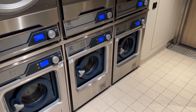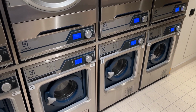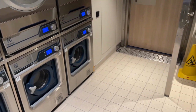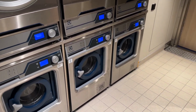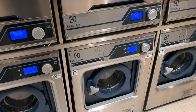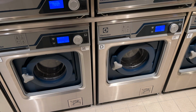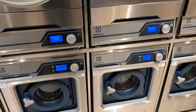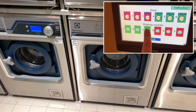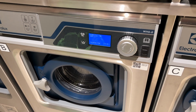Right, I just thought I'd show you the laundry on Iona. Now, it's slightly different to Arvia. The setup's pretty much the same, where you come in, everything's laid out with your sink and everything like that. But the machines are slightly older, I think, because you actually control the machine. Whereas on Arvia, the washing machines were a newer type, and you controlled them on the control panel as you came in. Whereas these ones, you control them on the machine as you would do at home.